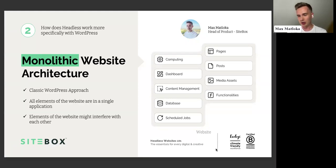And as you can see, it consists of multiple components, like, for example, the dashboard, where you can manage your content, the database, some scheduled jobs, also computing and all of that heavy processing that happens behind the scenes. We've also got pages, posts, media assets, and functionalities of your website, which pretty much describe all of the assets, all of the elements of the website.